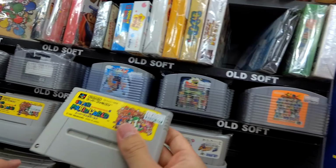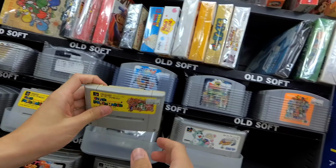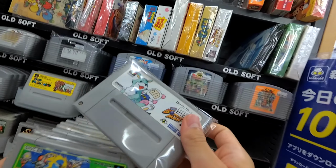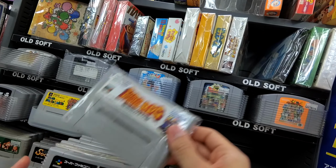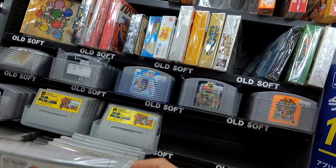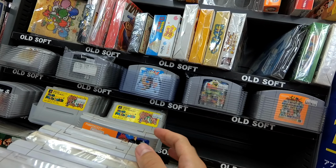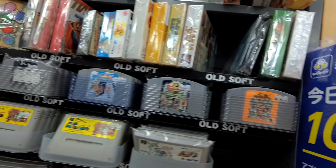So we got Super Mario World here for $5. Oh, look at this. Yeah, it's real bad. Oh, well. I think what we'll do is just go through the Super Famicom games. Oh, Super Mario RPG for $10. Well, probably find it in the box for $10. Nope. Nothing big there.